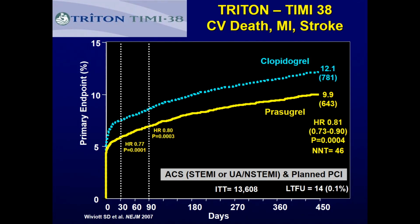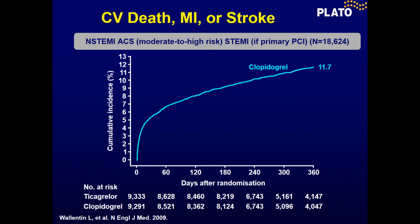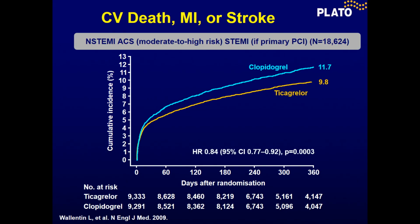The first study was the TRITON-TIMI 38 study that looked at clopidogrel versus prasugrel and found almost a 20% reduction in cardiovascular death, MI, and stroke in those patients who were undergoing planned PCI for their acute coronary syndrome, so a clear benefit in this population. The PLATO study looked at ticagrelor versus clopidogrel and again found an excellent, almost more than 15% reduction in cardiovascular death, MI, and stroke with ticagrelor versus clopidogrel in a large population of patients with non-ST elevation acute coronary syndrome and ST elevation MI if they're going to PCI, so a bit of a broader population.